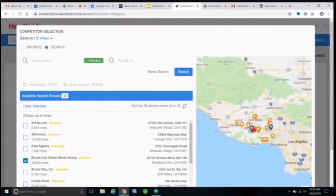And keep in mind, these aren't just Heartland processors. These are all competitors. So if you're working with a restaurant specifically, we'll pull up all the restaurants within that 15-mile radius. If you're working with the spa, we'll pull up all the spas between that 15-mile radius, because there could be several competitors that you may not even be aware of. So think about that.